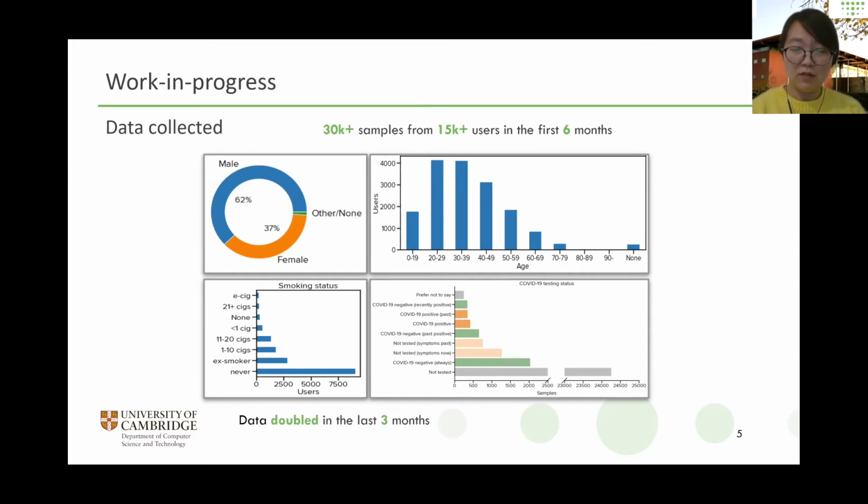And then in the last 3 months, from November till the end of January, the data we collected has doubled, meaning that now we have more than 60,000 samples. However, do note that when comparing the COVID test result labels, most of these users do not have COVID test results. So only a small portion of our data have either positive or negative COVID test results as our labels.